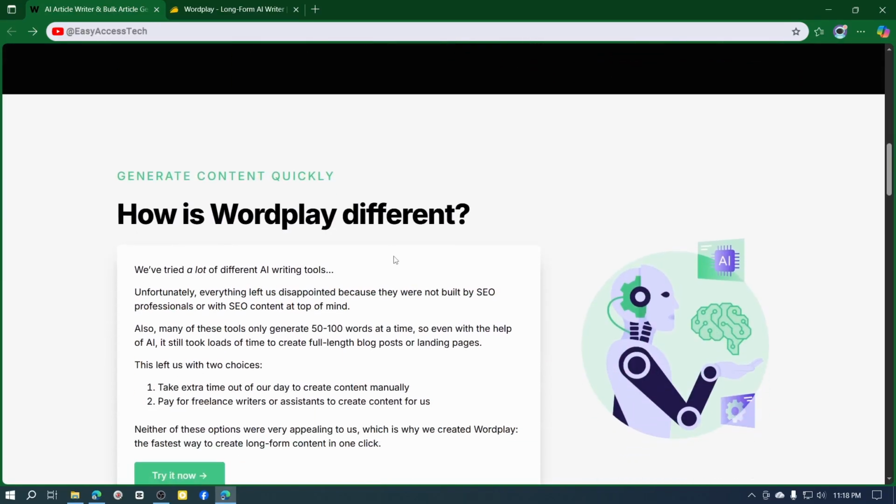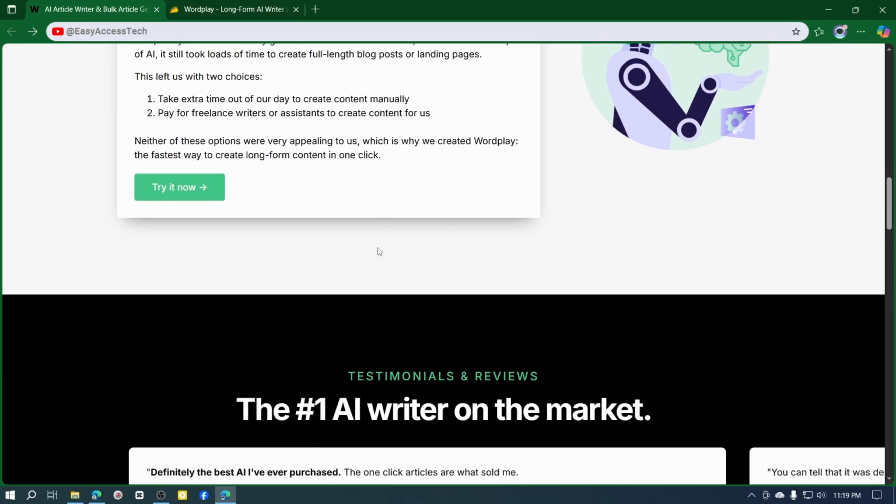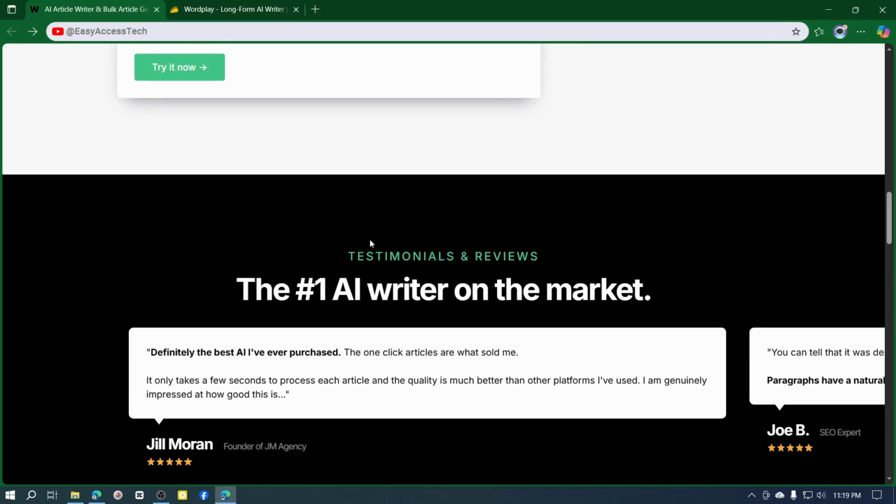Another thing that makes Wordplay useful is the batch article feature. If you want to generate many articles at once, you can enter multiple keywords and let the tool create a full set of articles automatically. This is perfect for agencies, freelancers, or anyone who needs content production at scale. It saves a lot of time and helps you to deliver faster to your clients.